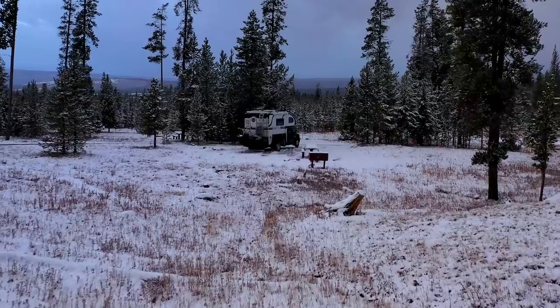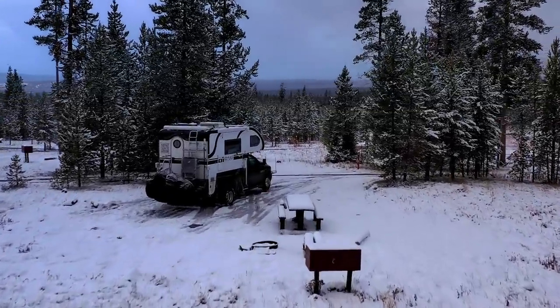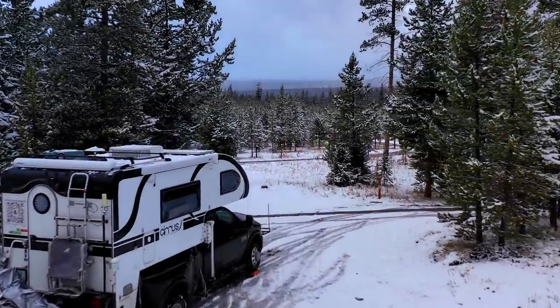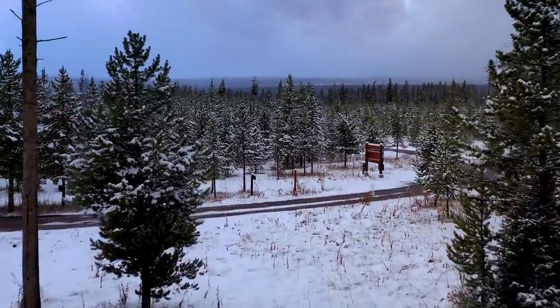And to our surprise, we have a Verizon and AT&T, and both of them are working extremely fast. That's amazing. A rare treat. So yeah, it's a perfect little spot. Not too far from any parks. We're not too far from the services. We filled up with propane, diesel, water. We're really all set. And we're like, I think about 30 minutes from Old Faithful.